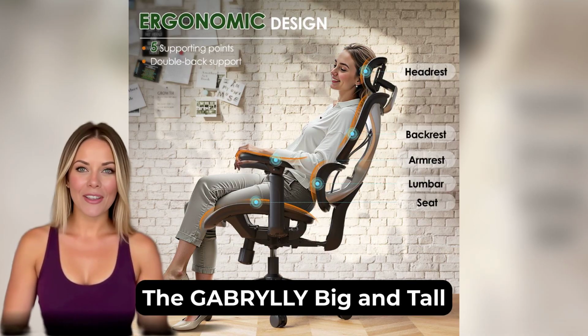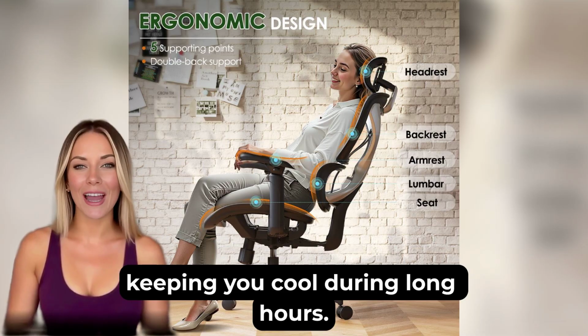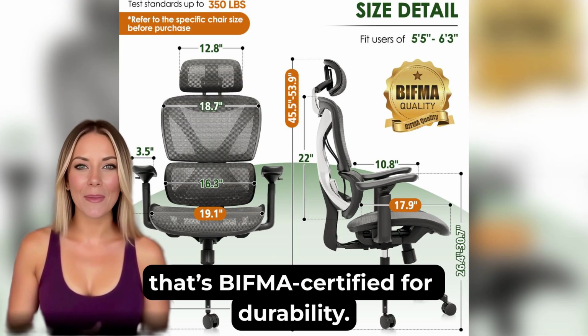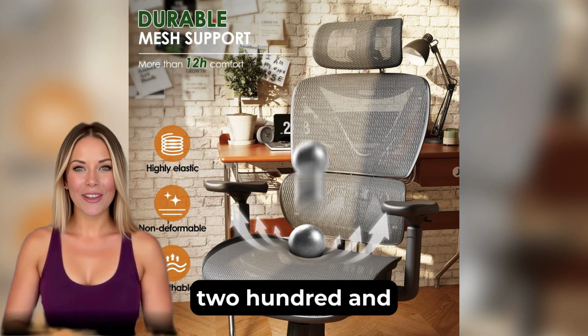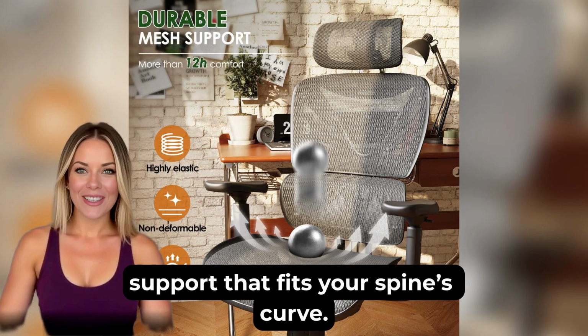The GABRYLLY Big and Tall chair has a high-back mesh design that's super breathable, keeping you cool during long hours. It supports up to 350 pounds with a sturdy steel base that's BIFMA-certified for durability. You get a 3D adjustable headrest, 215-degree rotating armrests, and double-back lumbar support that fits your spine's curve.